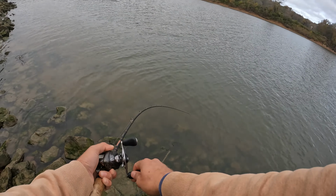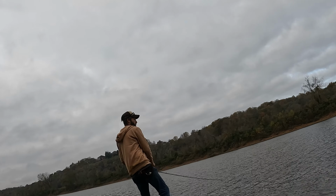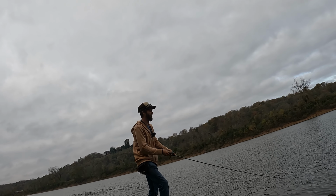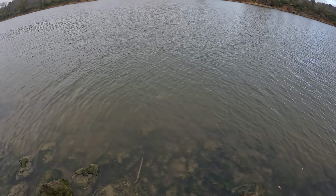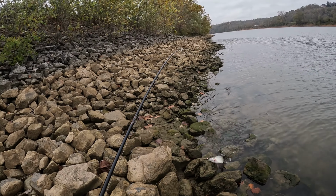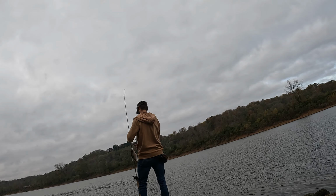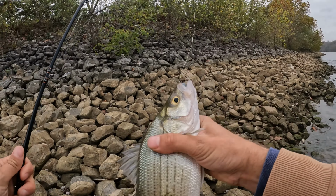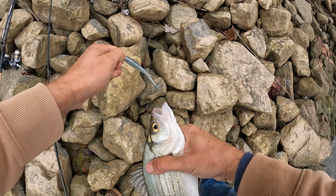Good fish, good fish. Oh, that's a sturdy one. What is that, a drum? Maybe a white bass. Okay, it doesn't feel as big now. What are we working with? A white. Awesome, man. Easy on the Minuteman. Kind of caught me off guard here.